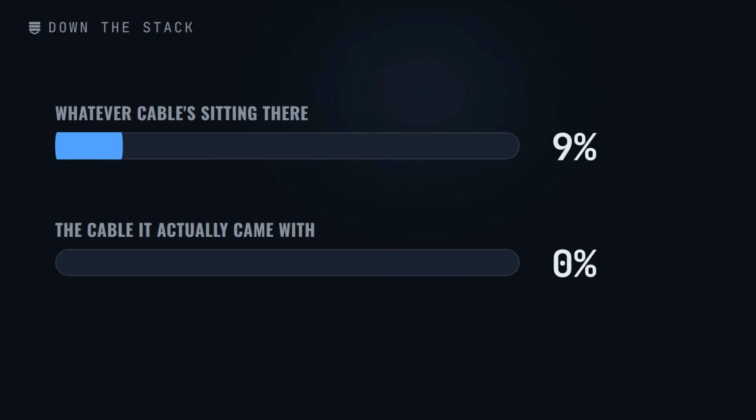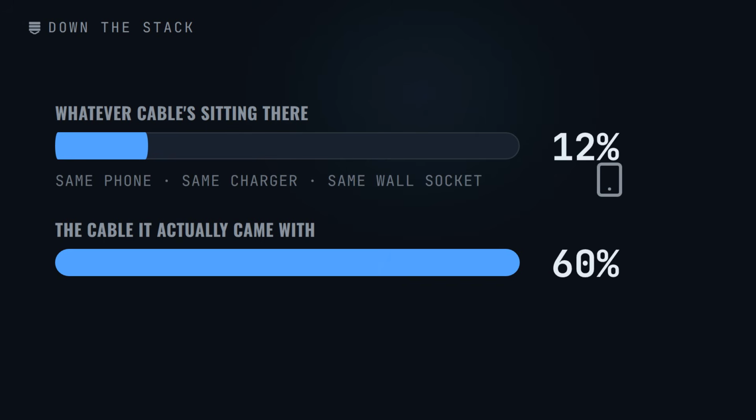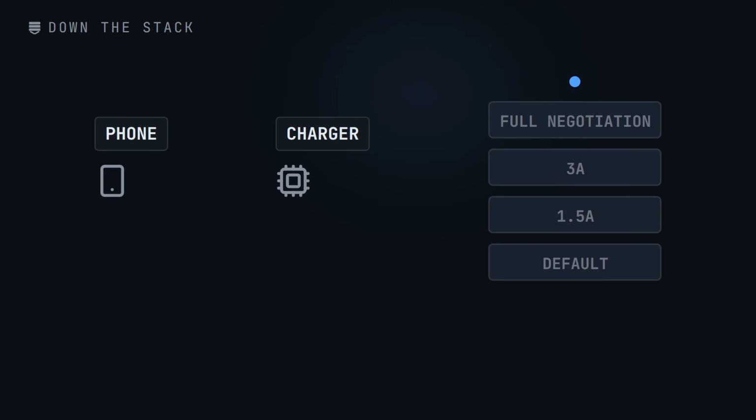Maybe 12% in an hour off one cable, 60% in that same hour off another, your phone plugged into the same charger on the same wall socket. So what actually moved between one cable and the other? There's a wire inside one of them that most people have never heard of, and in a lot of cables it just isn't there at all. Here's the trick behind that.